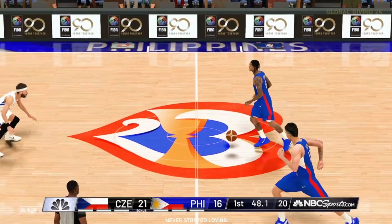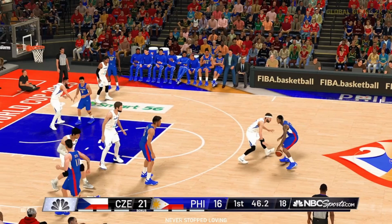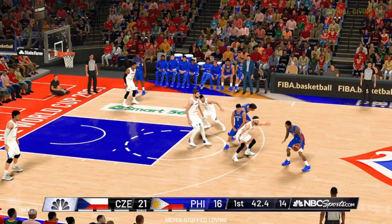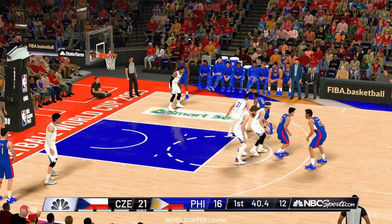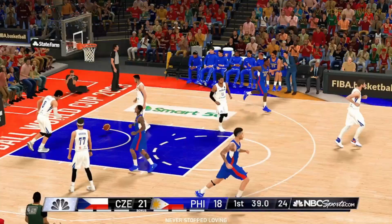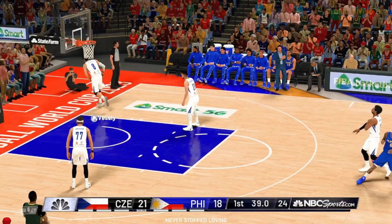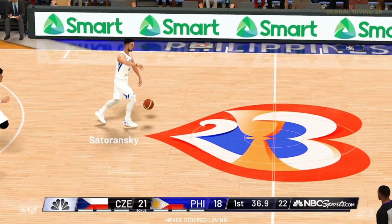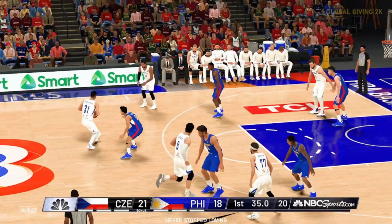Now Clarkson. 44 seconds left in the first. Takes it inside. And there's the slam dunk to finish it off. Come on, B.A. He sure can rise. Grant, that's as good as it gets. One of the best in the league.